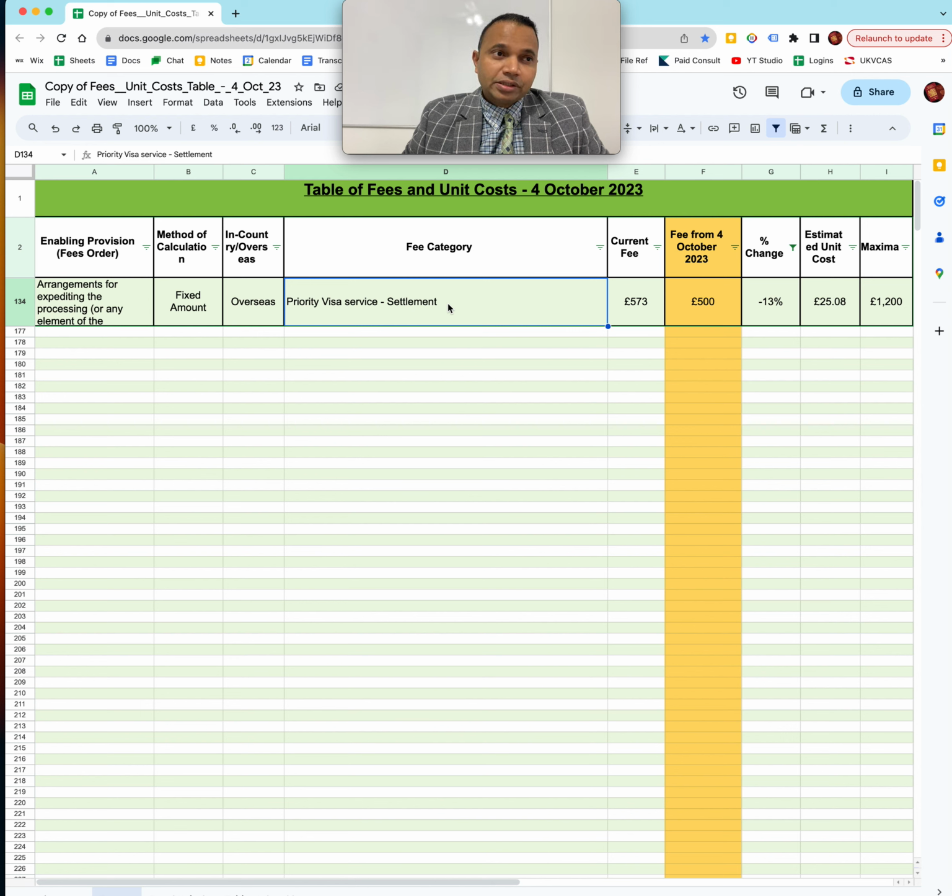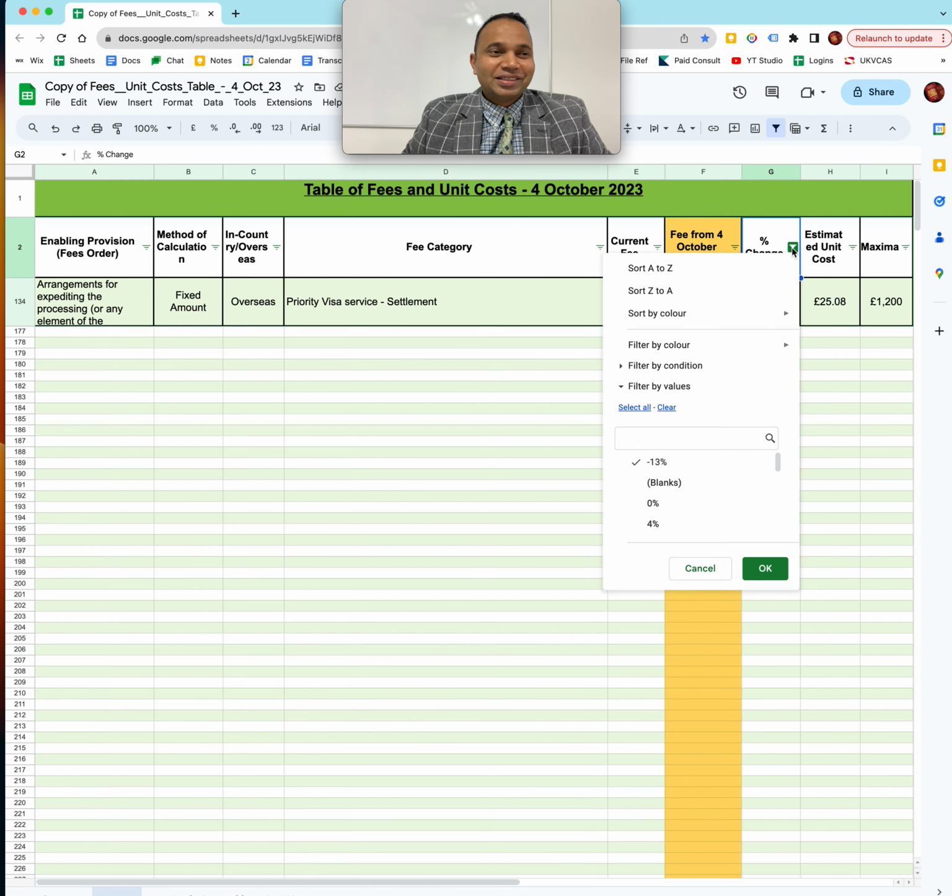So either 6 months or 6 to 8 weeks. About 6 months or 2 months on the higher end, I would say. So you get the decision in 6 to 8 weeks, that is 2 months, if you pay 500 extra, so that is a minus 13%. Only one of them is a minus, all others are a plus.